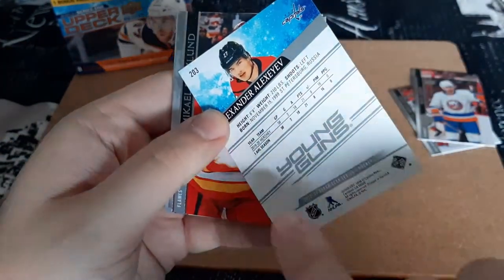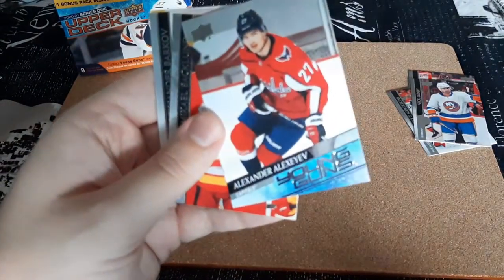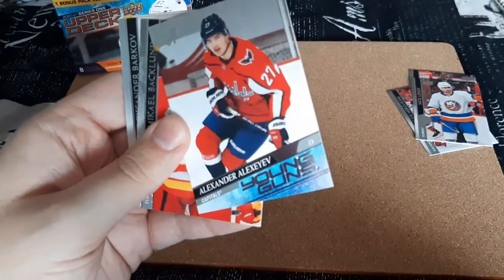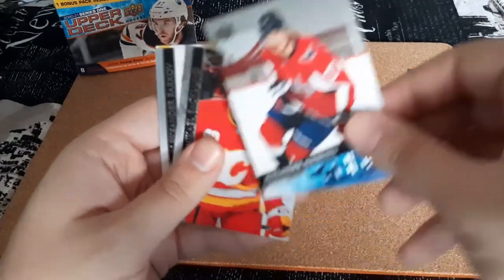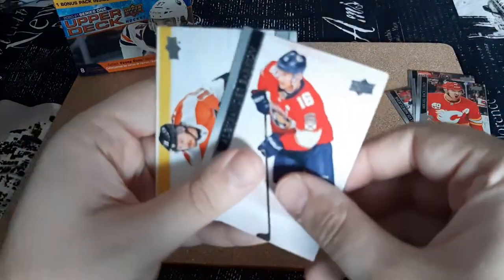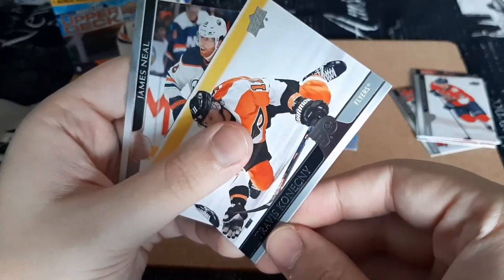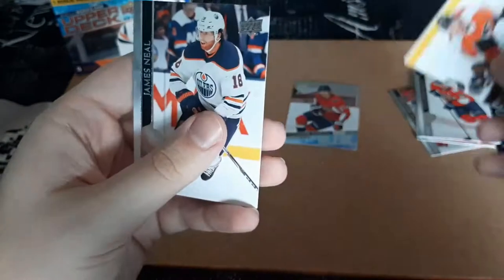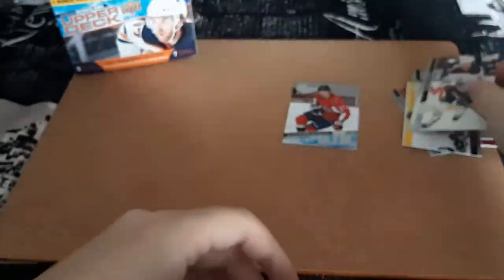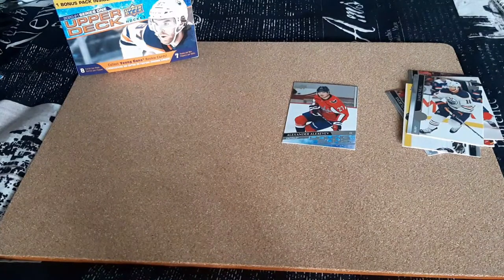Why not? And I didn't even look at the backs of these Young Guns yet. That looks really cool. I like this year's Young Guns. First look, I didn't like it when I seen it online. Seeing it in person, I absolutely love it. Michael Backlund, Alexander Barkov, Travis Konecny, and James Neal. If I butcher names, I do apologize. It does happen with me from time to time.